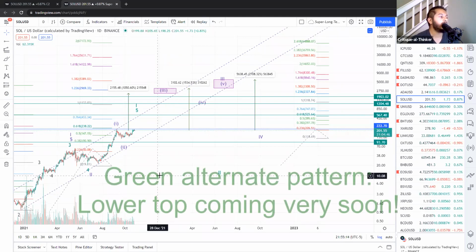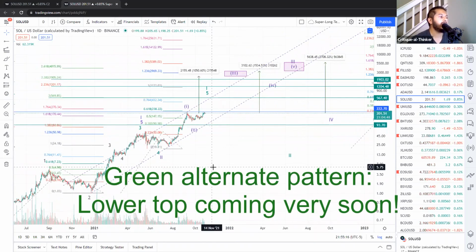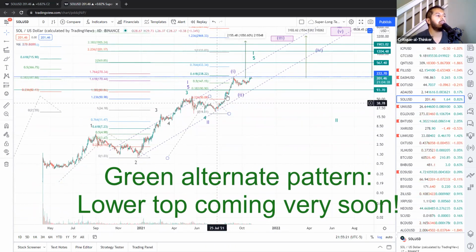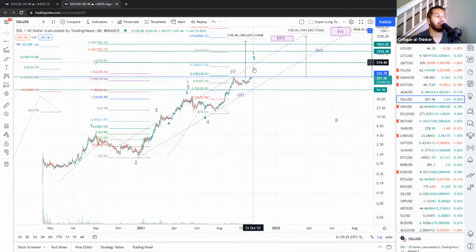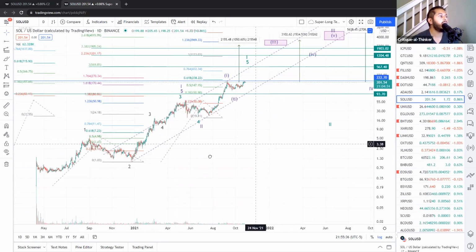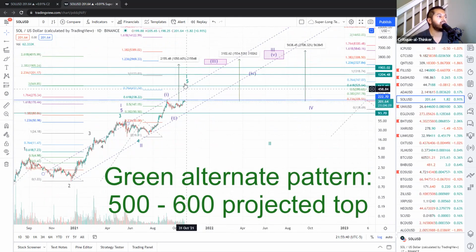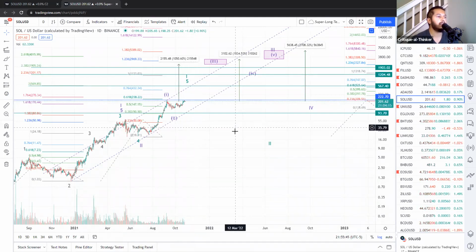Now, there is an alternate pattern here, which is green, and this green pattern stipulates that we had a third wave and that we are in the middle of a 5th wave that is about to top. This entire rally, once we complete, would in and of itself be a large 5-wave impulse. If that's the case, we have probable targets in the $500 to $600 range. There's confluence in this whole region, so I'm not making a specific projection at the moment, but those targets would match up with what you typically expect to see in a 5th wave extension.